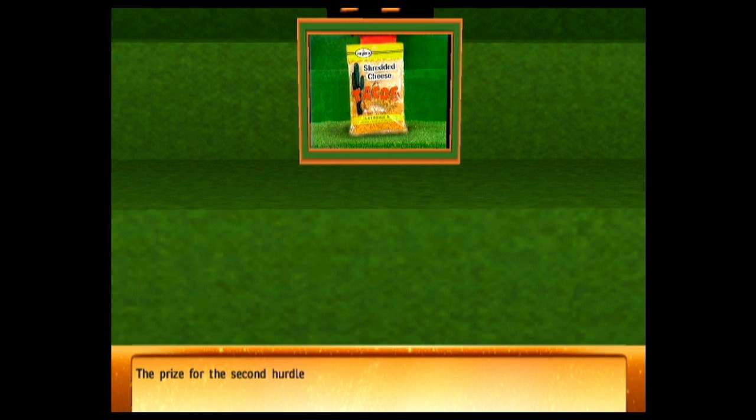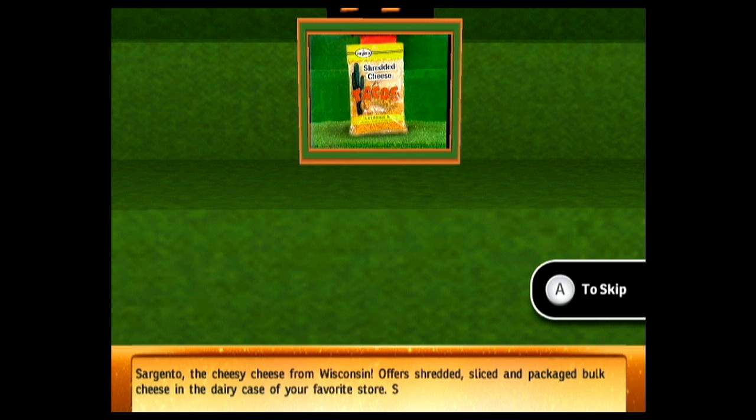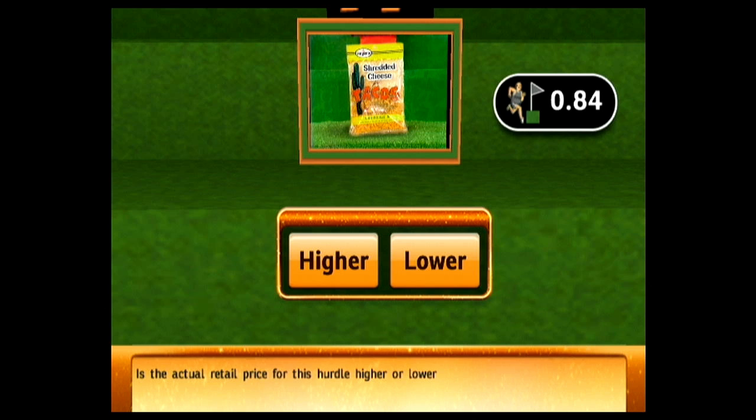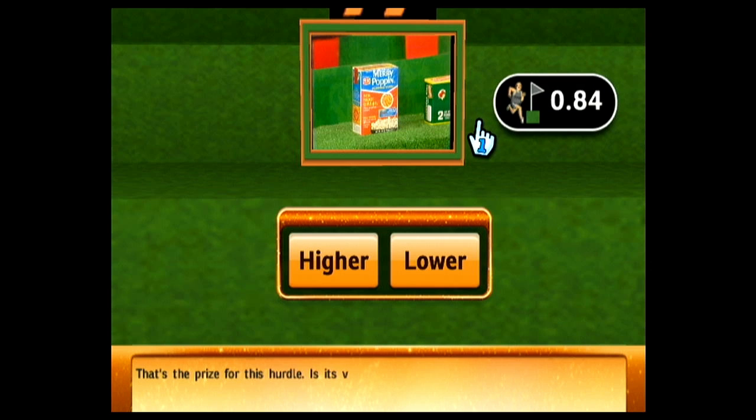The item for the second hurdle is... Sargento, the cheesy cheese from Wisconsin, offers shredded, sliced, and packaged bulk cheese in the dairy case of your favorite store. Sargento Cheese. Is the actual retail price for this hurdle higher or lower than the runner's? The third and final hurdle's prize is... Mary Poppin' Poppin' Corn, the gourmet popcorn for popcorn lovers. Each box includes built-in shaker with butter-flavored salt seasoning. That's the item for this hurdle. Is its value higher or lower than the runner's?